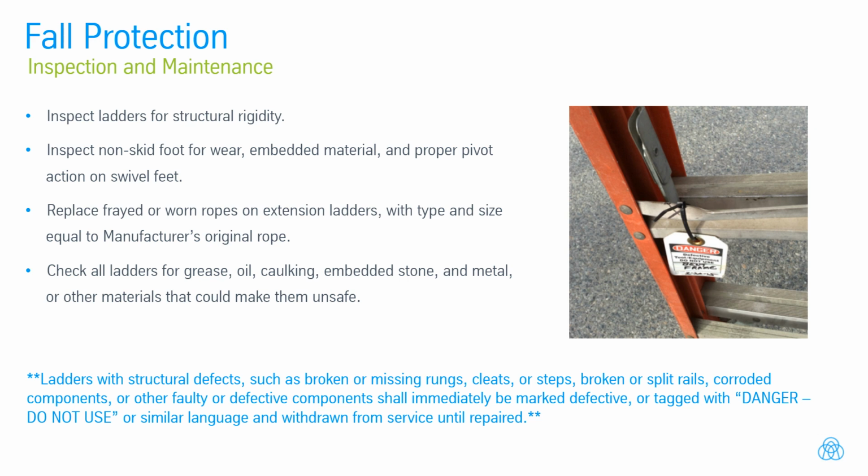Ladders with structural defects, such as broken or missing rungs, cleats, or steps, broken or split rails, corroded components, or other faulty or defective components shall immediately be marked defective, or tagged with "danger, do not use" or similar language, and withdrawn from service until repaired.